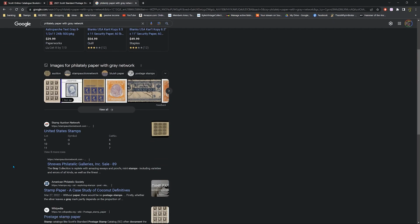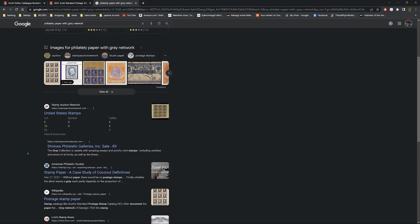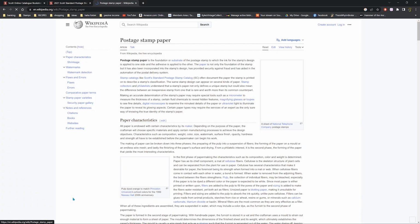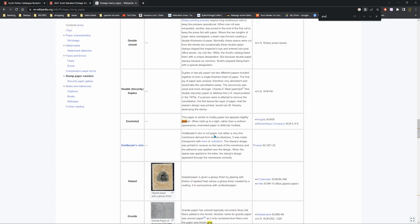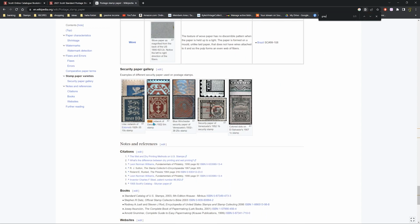Interesting, you guys get to see what I go through in real time. This is how it works. Gray network. Okay, well, this actually mentions it. Okay, so let's do Control F for the word gray, enameled. There's 3 on this page. Enameled says that. It's gray. Oh, so this is where it says Gray Network of Danzig's 1922.